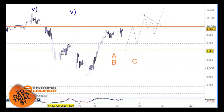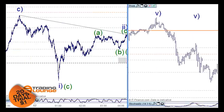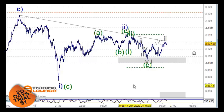So we just need to see how this plays out in the next session or two. On the long side, it's likely the Nasdaq will lead to the upside, if that's going to be the case. And if it does, then we still need to wait for the first high to come into play here. We need a setup. It's pointless going long here and pointless going short here. We need a setup for both of them, and they're just not there yet. So we'll see how this plays out.